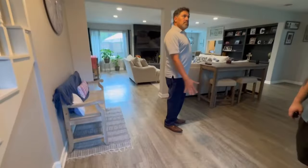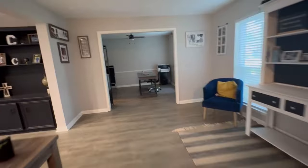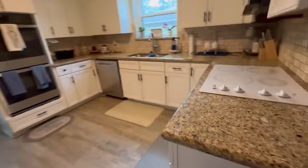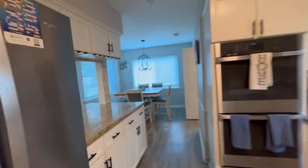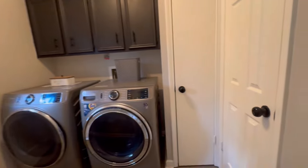Okay, this was house 14. They took out the wall there. This would have been probably an extra formal living room, and this would be a formal dining room. The kitchen. Granite tops, a little bit smaller, square. Bar on the other side, bar stools. Breakfast area. Laundry room, and it has a half bath.